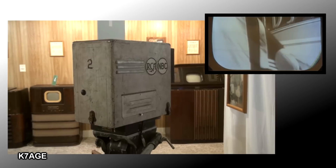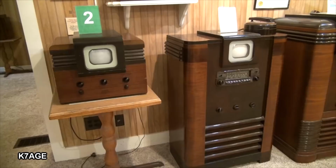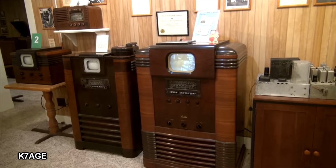When the fair began, NBC, which was owned by RCA, began regularly scheduled TV programming. RCA introduced their television product line at the fair. The cheapest, which is on the left, required a separate radio for the sound. The most elaborate one, on the right, included a radio and had a 12-inch picture.